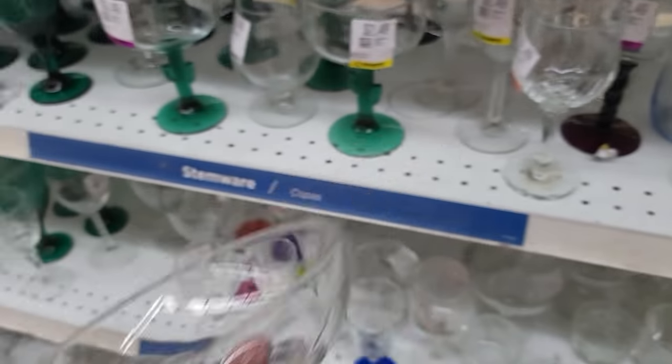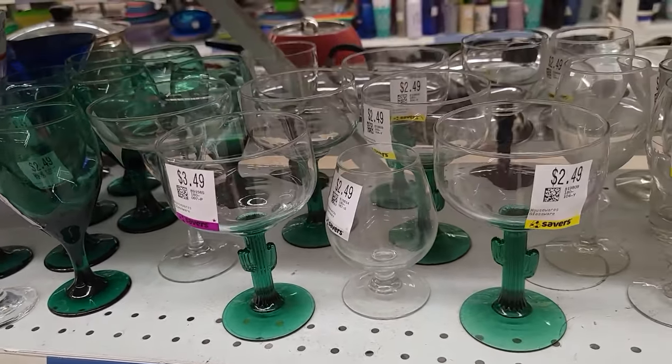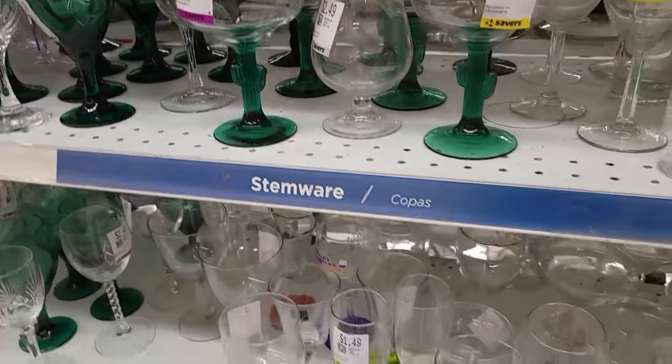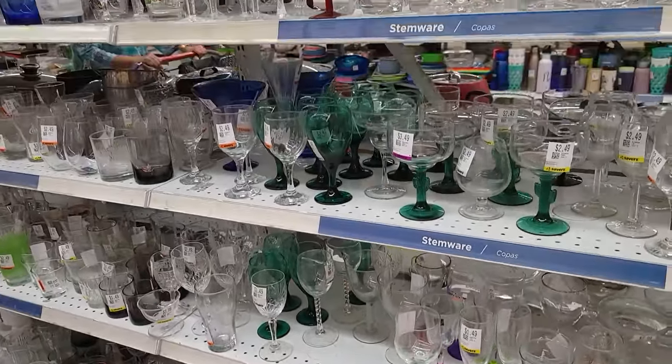I see some of the regular cactus ones. I really should just start picking those up and selling them too, because I find them all the time. I could just keep replenishing and selling more. I think I might do that. And Rachel really loves those too.